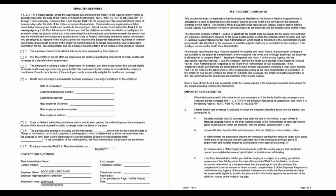If you look at page 3, this is where a lot of the nuts and bolts of your plan are going to be reviewed and filled out prior to sending it back to the department and giving a copy to your employee. It says very simply to take a look at these 7 possible scenarios, read through the instructions, and check the appropriate boxes. One thing to highlight here is that after you have determined whether 1, 2, 3, 4, or 5 below applies, and you check those boxes and return it to the Department of Child Support Services within 20 business days, no other action is necessary. So what does that mean?